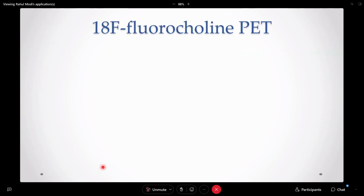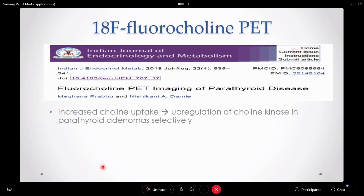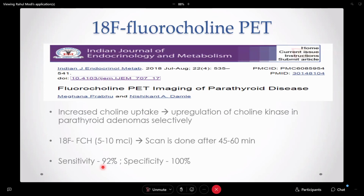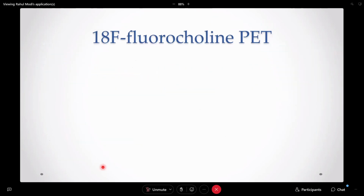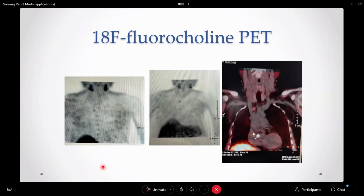So we decided to go ahead with something which is not very routinely done but that you should know: fluorocholine PET imaging of the parathyroids. What we have seen is increased choline uptake, or upregulation of choline kinase, in parathyroid adenomas, and once the drug is given and the scan is done, it has a selective uptake. So in our challenging patient, we decided to do an F-choline PET scan, and as you can see, we found a very nice uptake.